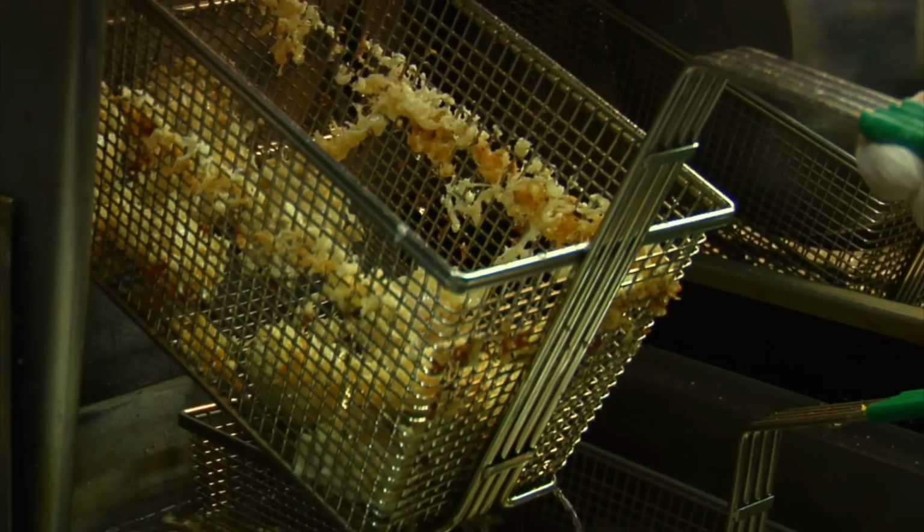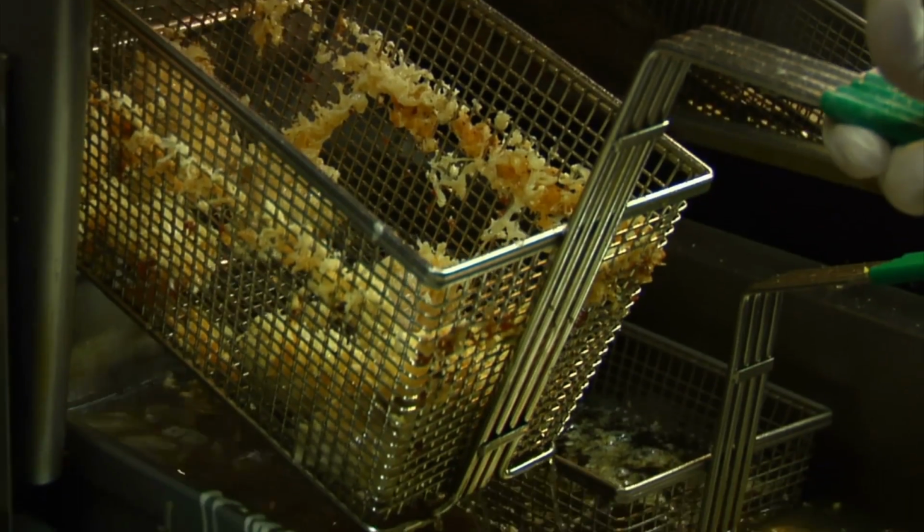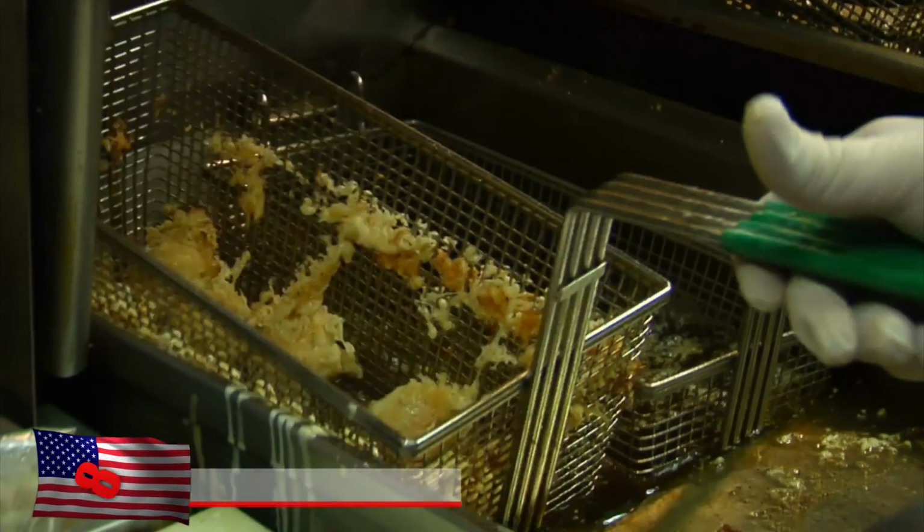Number 8. Extremely caloric. Most of us really have no idea how many calories we're consuming when we go to a fast food restaurant.